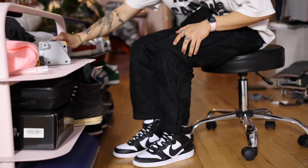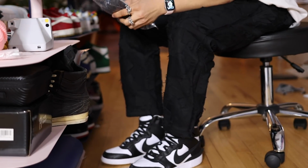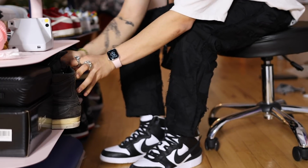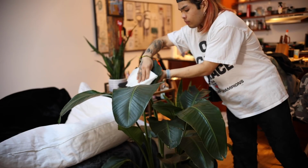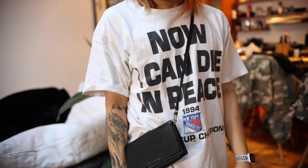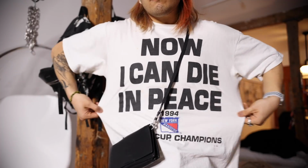The trousers are from Grailed. They sit well with the high top silhouette. That's why I love them. I also don't know the brand, but they're neutral with a little bit of spicy with this kind of deconstructed look. Just this cheap vintage New York Rangers tee as a top, neutral with a little bit of spicy. Come on, read the shirt.